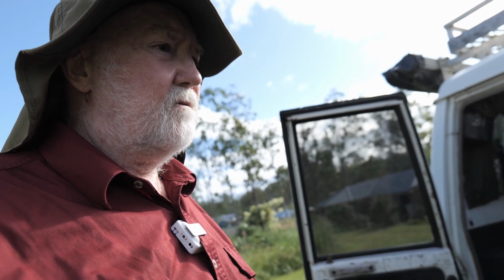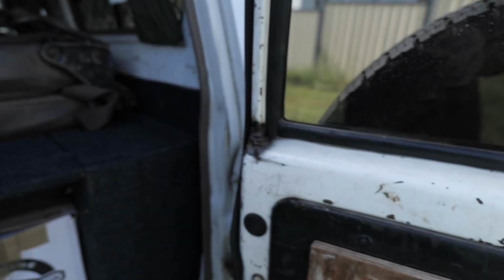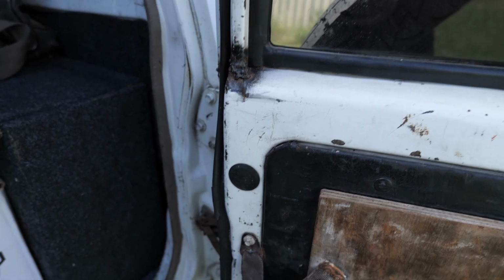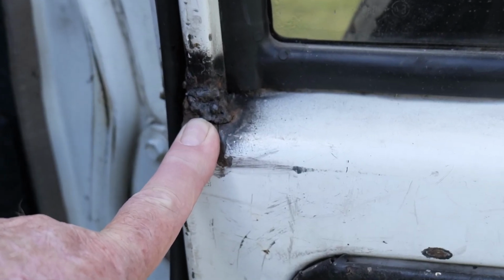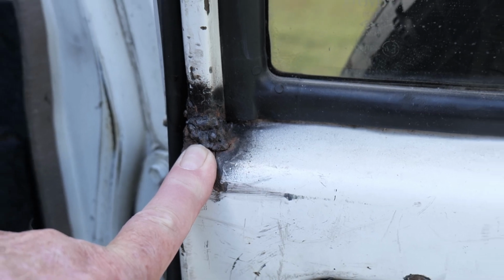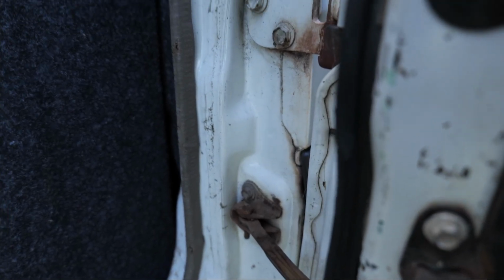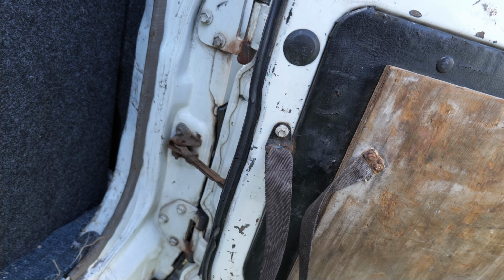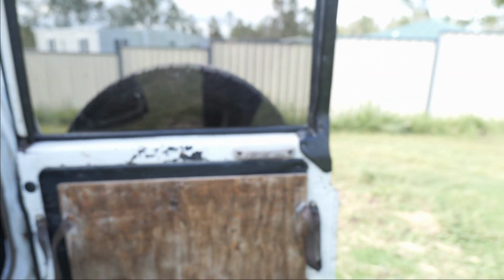I mentioned that this door, this barn door, had probably cracked, and here's the evidence of that. Here on the inside it's been welded, but not only that, the hinges have sagged, so this might well be a new or replacement door for added peace of mind.